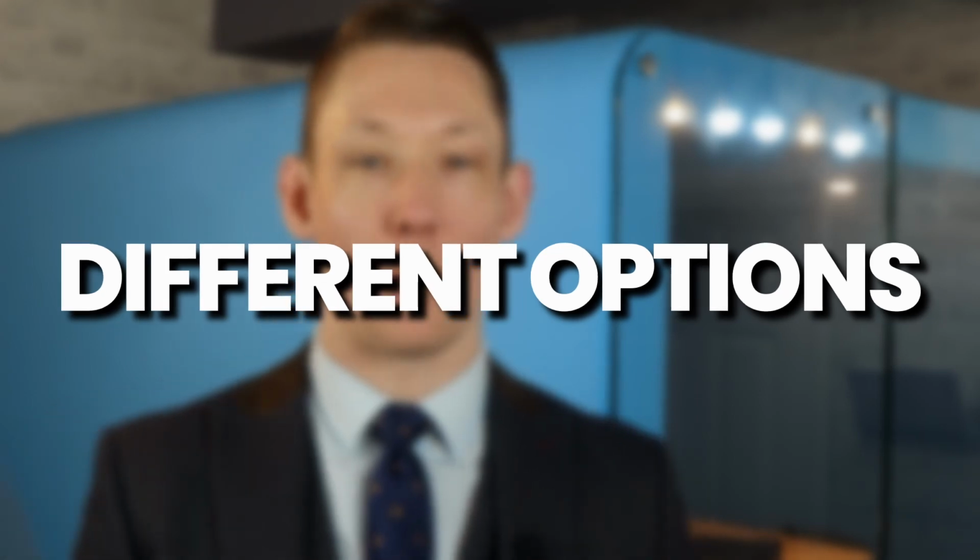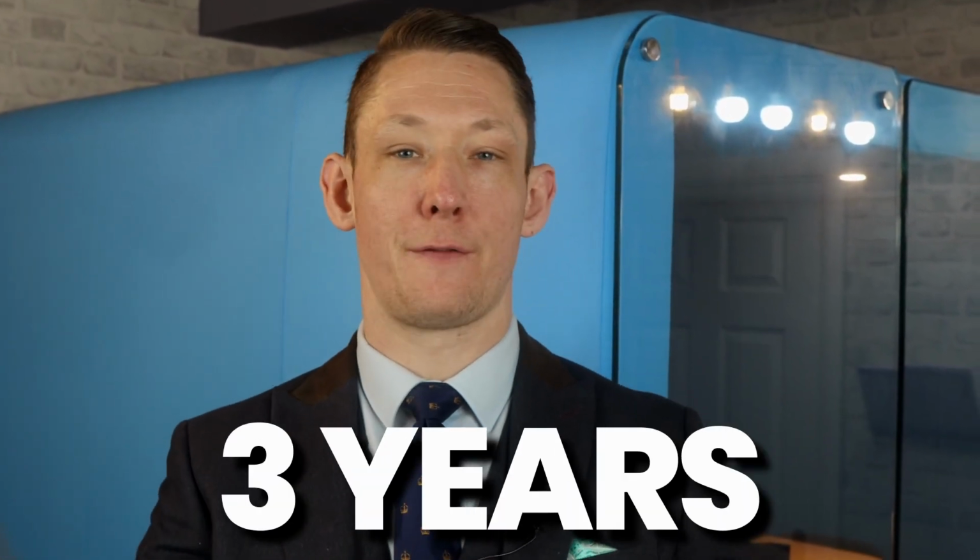So let's look at the different kind of options you've got when you're looking at going through a remortgage process. So the first option, and most popular, is a fixed rate mortgage. So the way this would work is if you fix your mortgage for 2, 3, 5, even up to 10 years, regardless of what happens to the Bank of England interest rate during that period, you'll be paying the exact same amount that you initially fixed it in at.